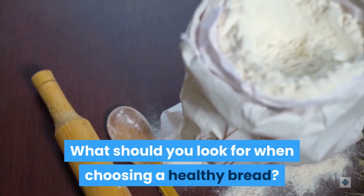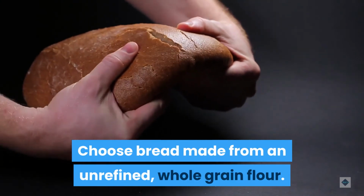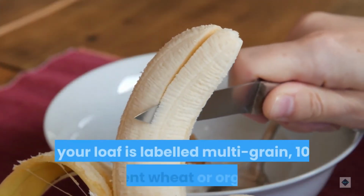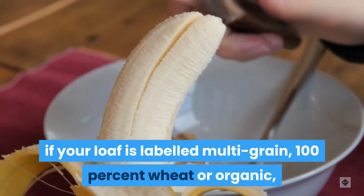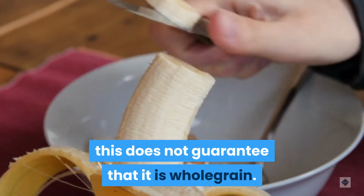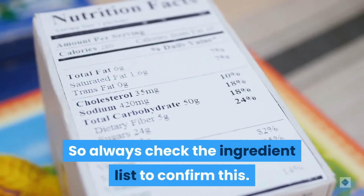What should you look for when choosing a healthy bread? Choose bread made from an unrefined, whole grain flour. Labeling can be deceiving, so even if your loaf is labeled multi-grain, 100% wheat or organic, this does not guarantee that it is whole grain. So always check the ingredient list to confirm this.